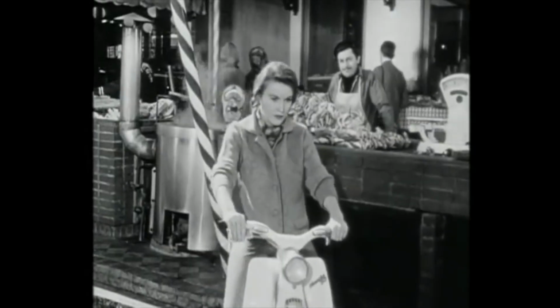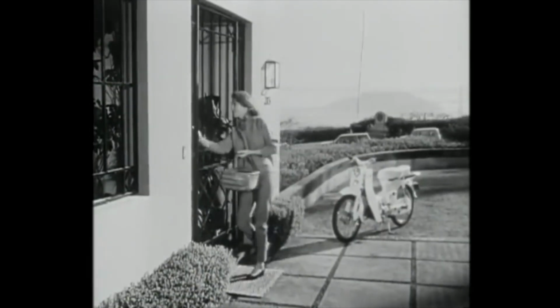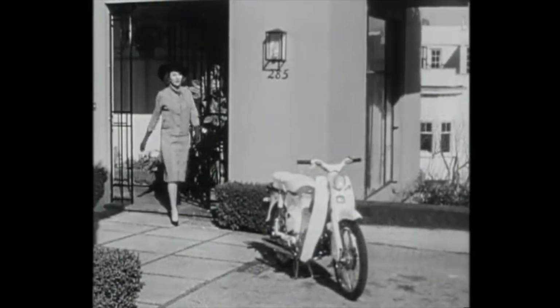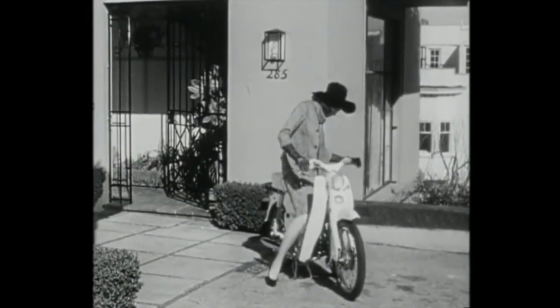Another scooter-like feature of the Super Cub is the partial step-through, which allows mounting the bike without swinging a leg over it. Of course you should ride with all your gear on always, but many people will choose to commute to work in their work clothes, and women who wear skirts to work will prefer this feature.